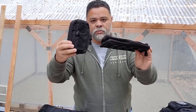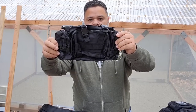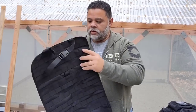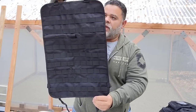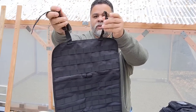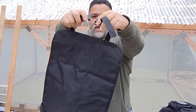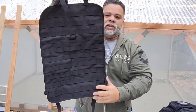And it comes with a whole bunch of pockets like this, and this here being the biggest one. And then you can go ahead and put them wherever you want on this Molle backing. And then you can take your Molle backing and put it around the seat, like this, around the back of the seat. And at the back of the seat, you'll have everything that you need right here.